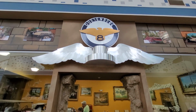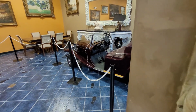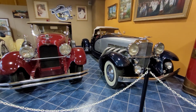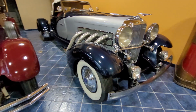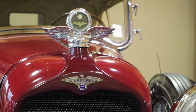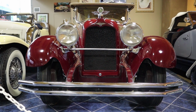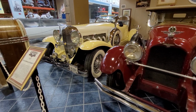Ah, yes, the Duesenbergs. I don't know much about these vehicles. Just that they were produced in the 20s and early 30s, I think. But then I think they started making them again in like the late 70s. Here's some kind of golf cart Duesenberg. This first one here is a 1980 Duesenberg II. This next one is a 1928 Duesenberg Model X. Finally, a 1980 Duesenberg Special.